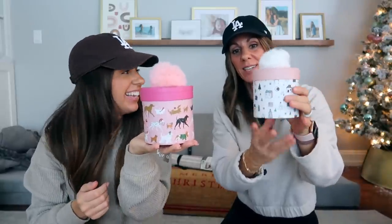What else did you get from HomeGoods? Oh, these two little guys. How cute are these? This is gonna be the new Christmas Eve tradition that Abby's making me start just so we could buy these. So if anybody knows what we could put in these for a Christmas Eve gift, let me know. Comment. We have no clue.